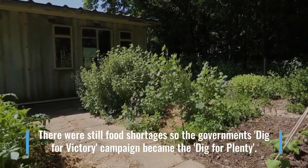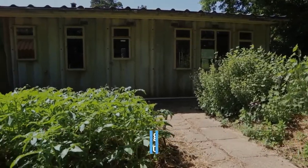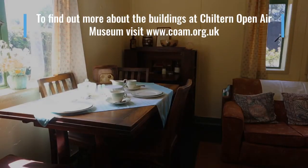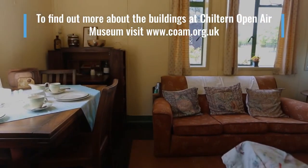There were still food shortages, so the government's Dig for Victory campaign became the Dig for Plenty. Prefab gardens were full of homegrown vegetables, fruit and herbs. To find out more about the buildings at Chiltern Open Air Museum, visit www.coam.org.uk.